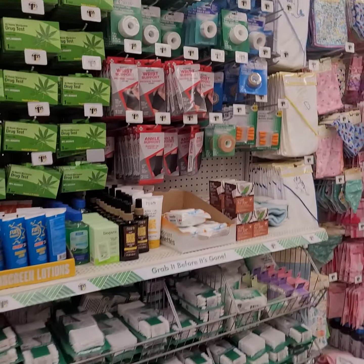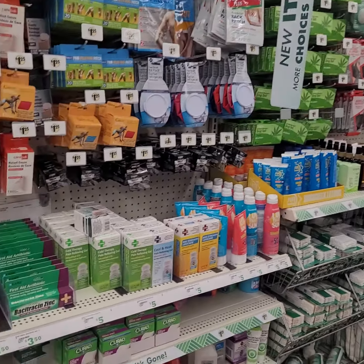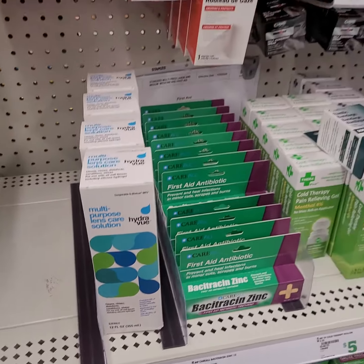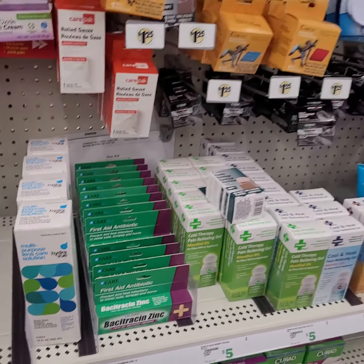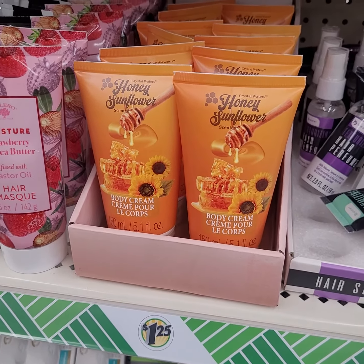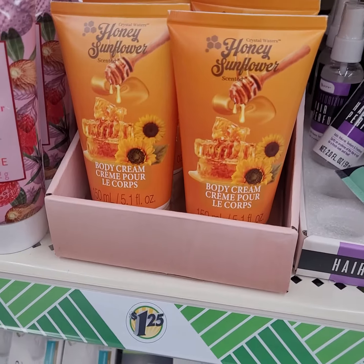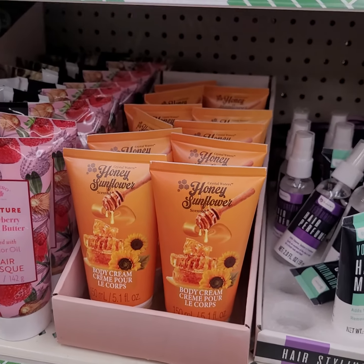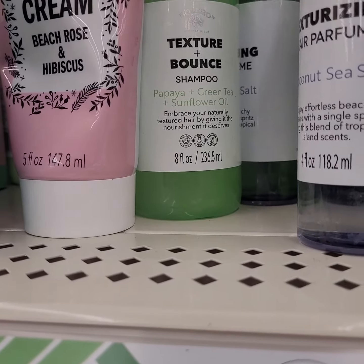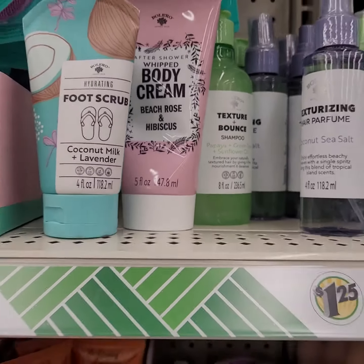When I say these shelves are stocked, oh, they got some stuff for your contact lenses now. This is $350 though. I'm sorry guys about the noise. Oh, look guys, they got a new body cream. Honey sunflower. Interesting. Oh, look at here, they got a whipped body shaving cream. It's got beach rose and hibiscus.